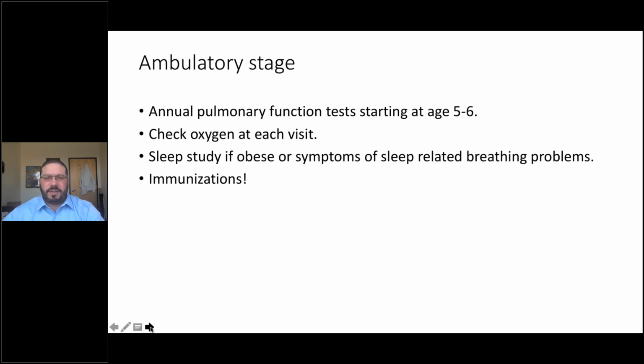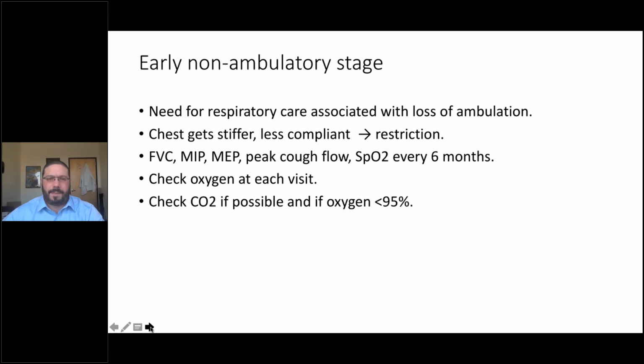We look at oxygen levels, so easy pulse ox when you check in with your vital signs. And then we talk a lot about sleep symptoms, especially for kids who are obese, but for any kids. And then I talk a lot about immunizations, getting your flu shot every year, getting your routine childhood vaccines every year, and getting a pneumovax at this point once in a lifetime.